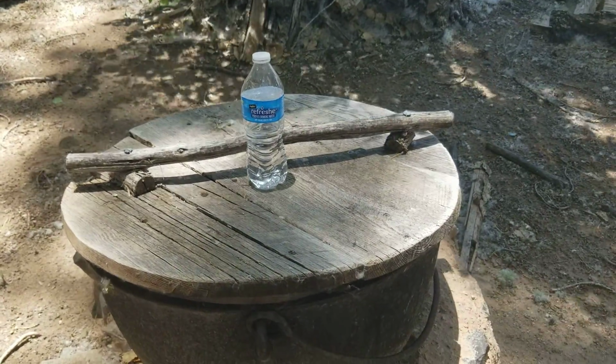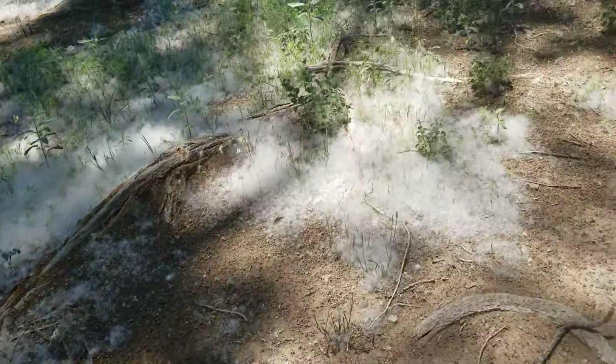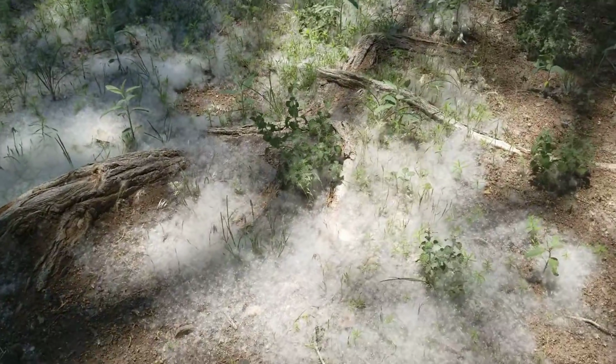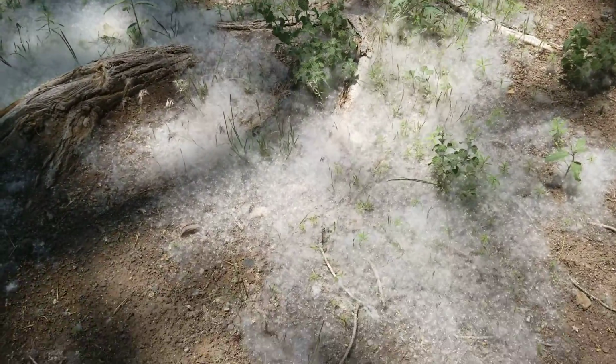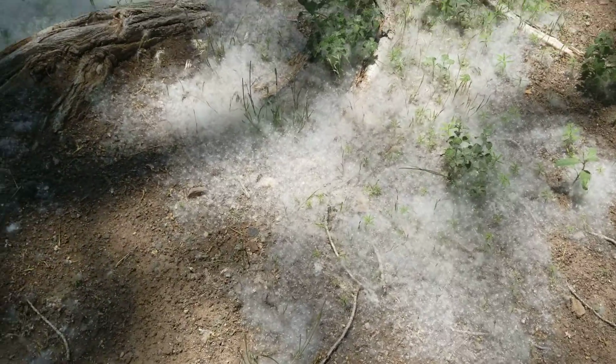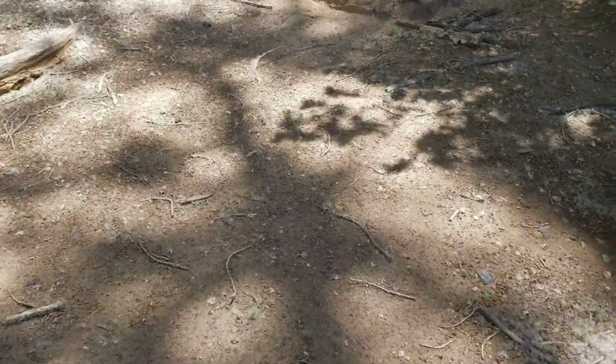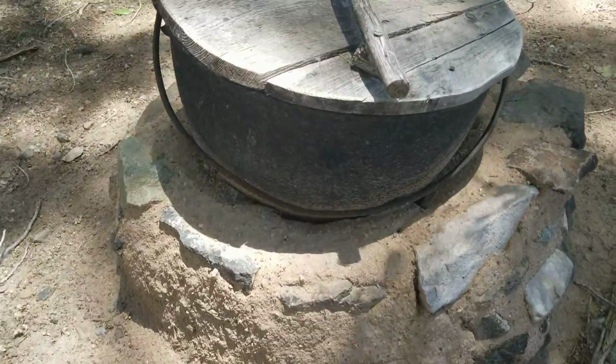Perfect. Doesn't this look like snow? This stuff, I can't remember the name of it. This cotton, it's cotton something? Cottonwood, or... I don't know. It does not look like snow. I swear it looks just like snow. I got this kettle thing here. That's what it looks like.